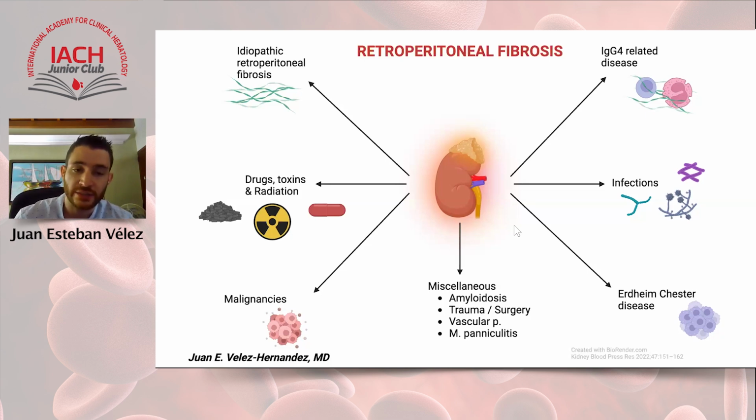For drugs and toxins, we got asbestos. Asbestos and tobacco increase the risk of this eightfold. Radiation and medications such as ergot medications. Also, there are some things like infliximab, with some cases related to that. And finally, if you don't find anything, you would say, okay, this is idiopathic retroperitoneal fibrosis, which usually is 50% to 70% of the cases.